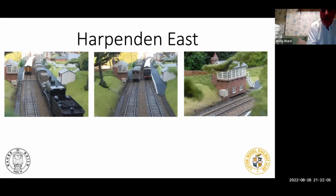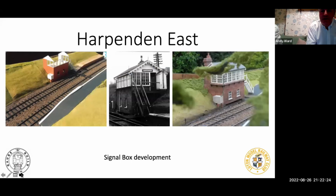Very strange. The middle picture again, just another picture as I progressed, and of course the picture on the right hand side is a bit better one of the signal box itself. Again, as I say, it's Mackenzie and Holland built. Next slide, please, Jackie. You can actually see a bit more of it now.